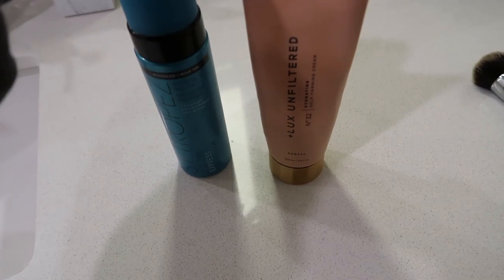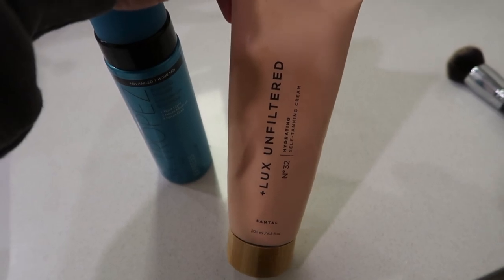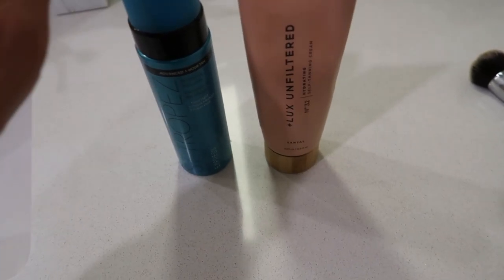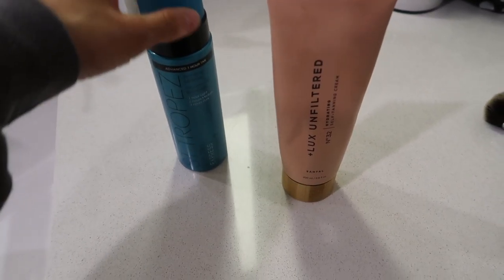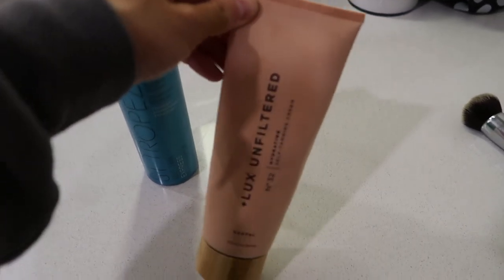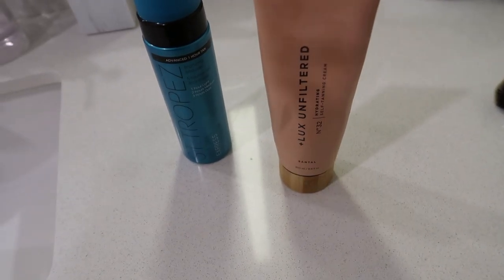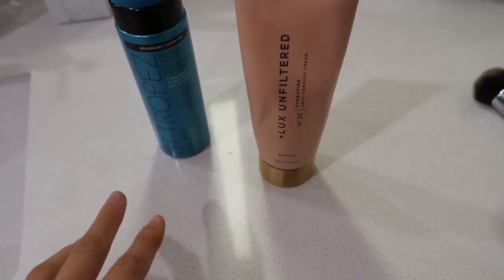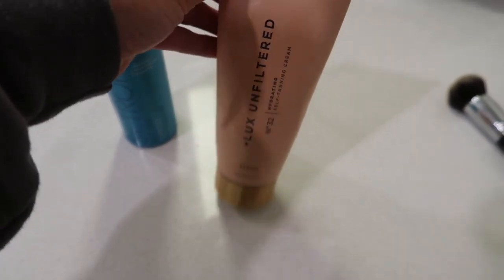And then what I've just started recently doing is sleeping in the Luxe Unfiltered Self Tanning Body Cream. So I'll do a layer or two of the Saint Tropez Express, leave it on for 3 hours, and then I'll sleep in this self-tanning cream. And it's a gradual self-tanner, but I find that if I put it on and I layer these two together, it creates a really nice color. So this is what I have been using and sleeping in and loving.